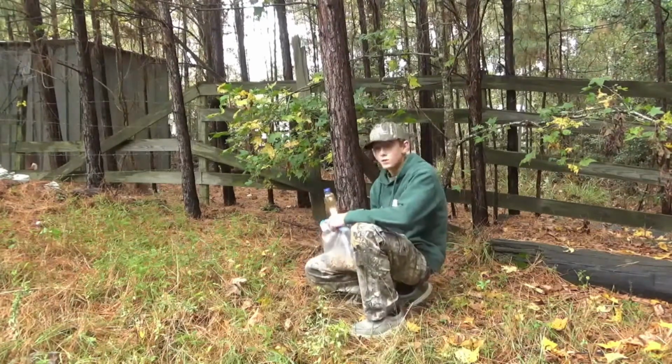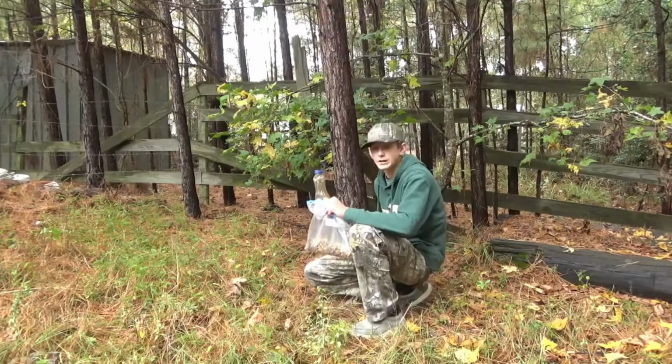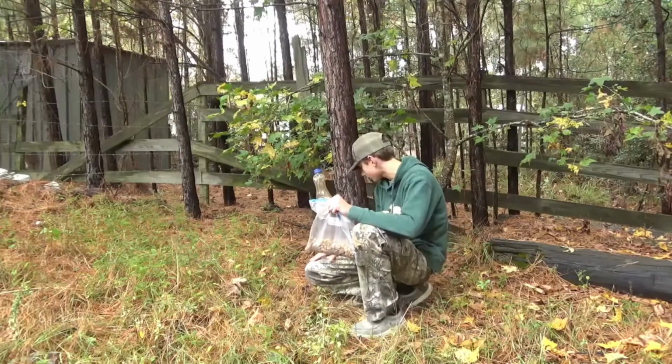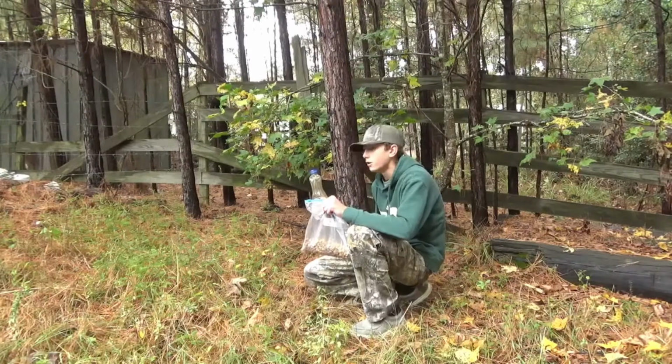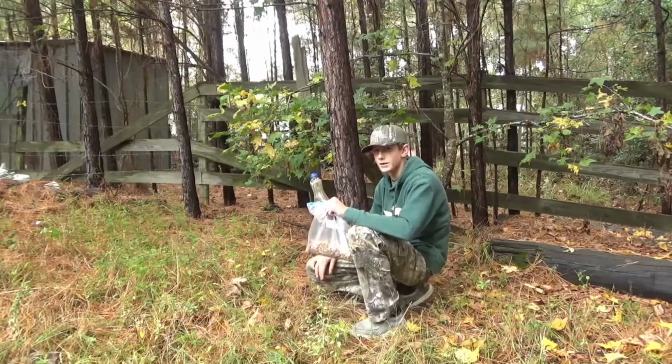But we are going to let these sit out overnight. It's like 11 something right now. So we're going to let them sit out overnight. We'll come check them in the morning. And hopefully we got a raccoon or something like a possum in there. But I'm pretty confident that we will.